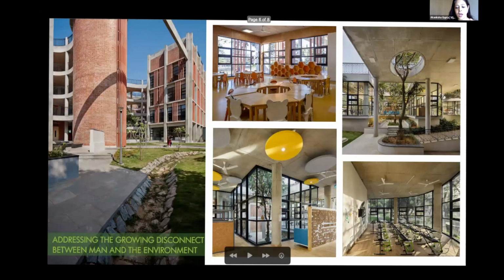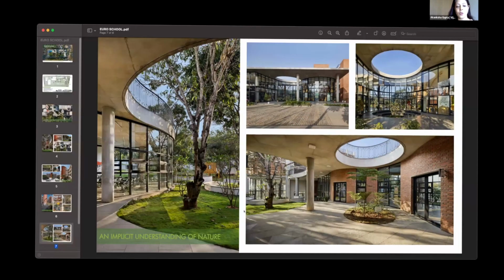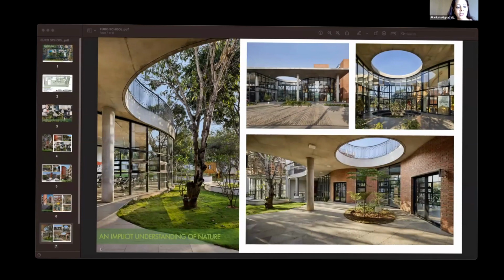In the end, I'd also like to show you a small animation which we prepared to also depict the intent behind this design. So I'll share a small animation of the school. It's actually a video of the actual school.